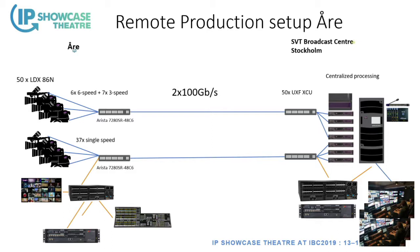We also did a Net Insight, or the customer chose a Net Insight box for some compressed feeds, some proxy video and compressed feeds to go back to the remote site. So this is a combination of an uncompressed 2110 to 2022.6 system and a compressed system bringing some of the return feeds back.